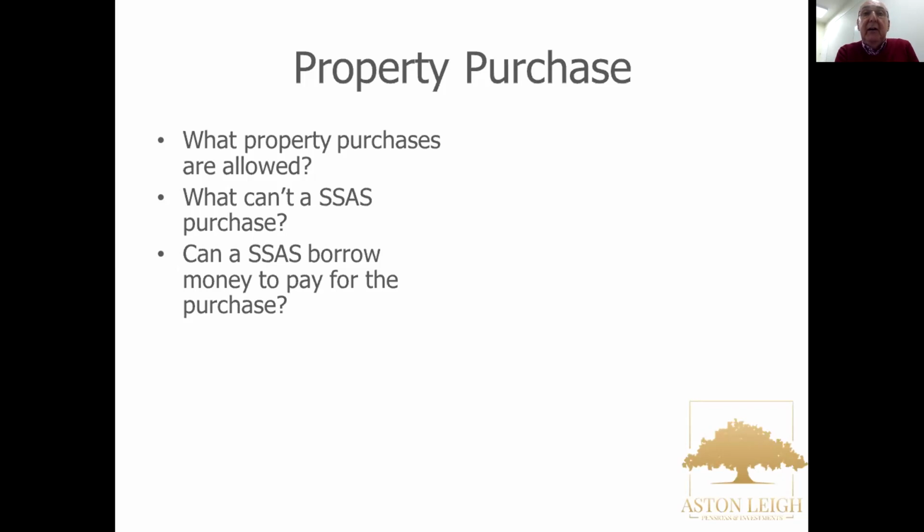Now, a SSAS can also jointly purchase a property with someone else, another company, another pension scheme, or an individual. The purchase doesn't have to be on equal proportions either.